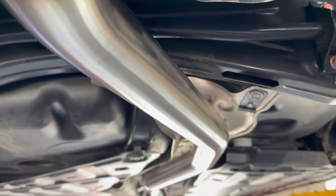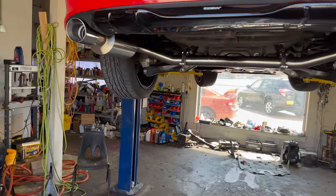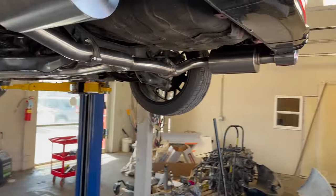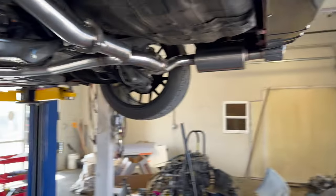We're actually almost done, bro. We have like one more "hey guys" time. We just finished. Fitment is perfect. I heard these things have bad fitment, but honestly I don't see it. It actually looks good. The fitment's good, I'm not gonna lie.